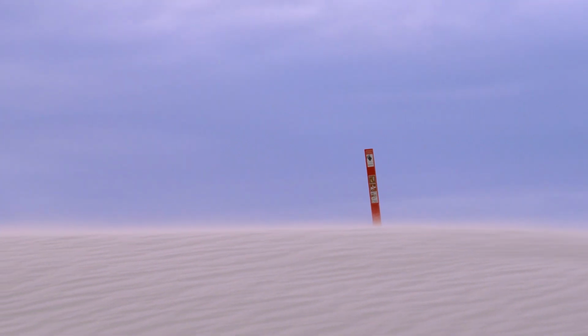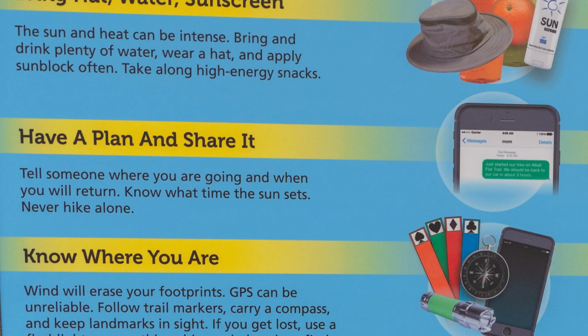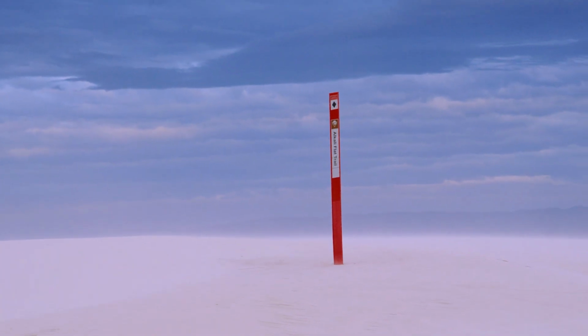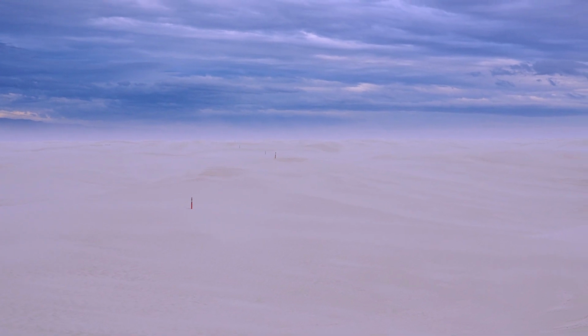Of course, with an approaching storm, we would get no such moonlight, and despite all these warnings at the entrance of the park, we had no flashlights either. Combine that with the excessive wind-blowing sand, and it can get quite disorienting at night. Of course, we didn't realize that till later in our hike, so let's carry on.